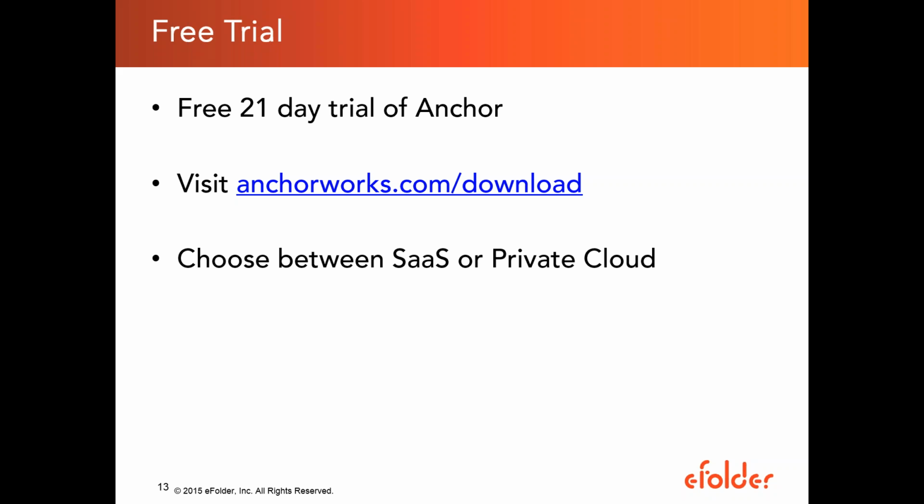And Anchor is offered both as a SaaS version and a private cloud version. So for those of you who have clients that for whatever reason don't want their information stored in the eFolder cloud and want it behind their own firewall on premises, in their own private cloud, that's another option with Anchor as well. That is really important for clients that care a lot about their security.